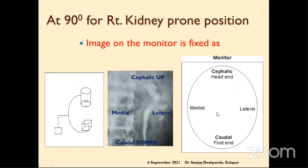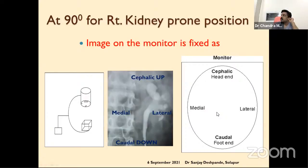I have put the C-arm on the left side and I have put the image of what we see on the monitor. So normally we adjust just like in URS, the image on the monitor.